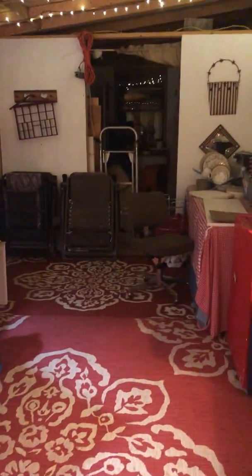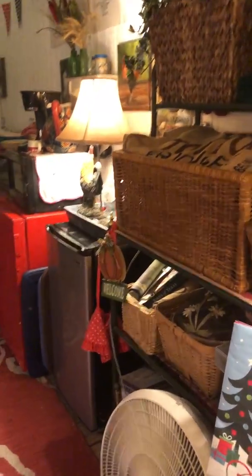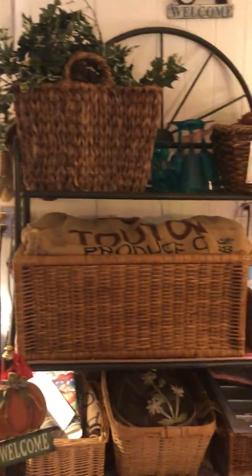Hopefully we'll be getting the bathroom, that dark dungeon back there, fixed soon. And we have plans to put in a kitchen countertop thing over there. So we're like a work in progress.